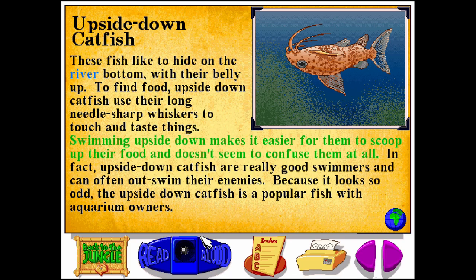Swimming upside down makes it easier for them to scoop up their food and doesn't seem to confuse them at all. In fact, upside down catfish are really good swimmers and can often outswim their enemies. Because it looks so odd, the upside down catfish is a popular fish with aquarium owners.